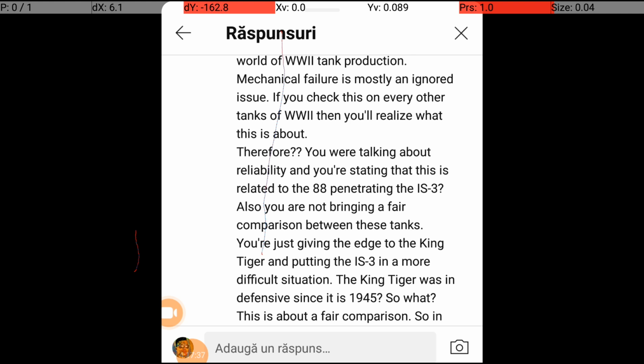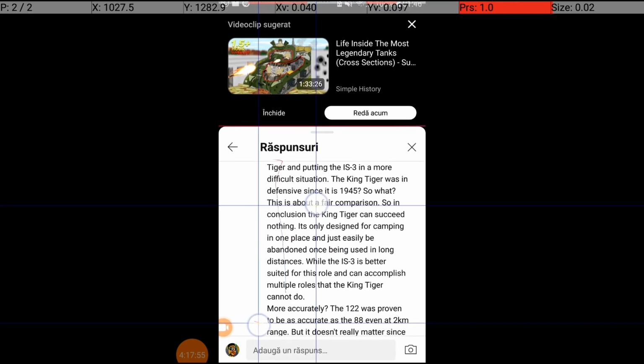You're just giving the edge to the King Tiger and putting the IS-3 in a more difficult situation. The King Tiger was in defense. This is funny. Was in defensive since it is 1945. So what? This is about a fair comparison. Yeah, he's right.